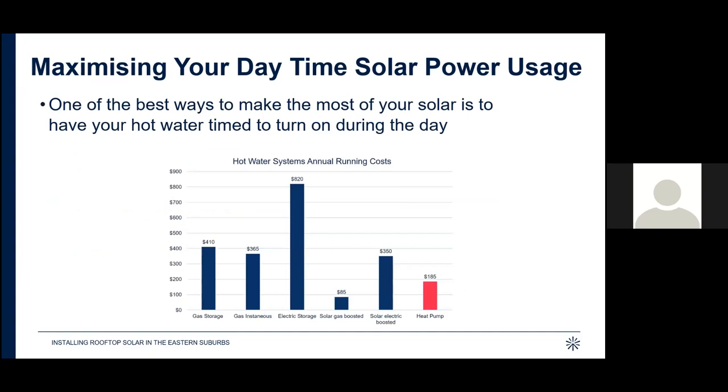So the idea here, particularly to talk about something like hot water, is an area in which there's been some growth in technology. And also a great way for you to store your solar power is actually to tip that energy into a hot water system. So I've got a graph here which shows you a number of different types of hot water systems, and you can see the annual running costs of those hot water systems.